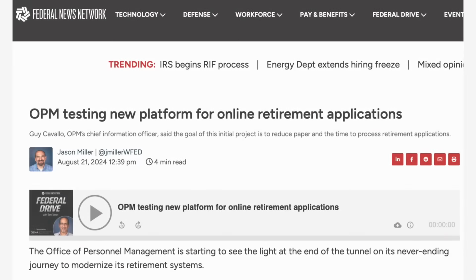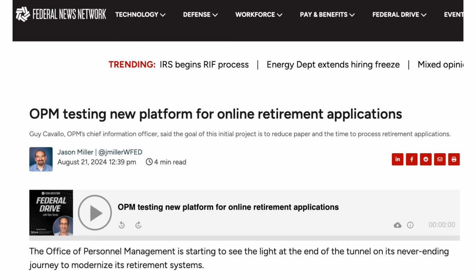And just last year, in 2024, Federal News Network reported that OPM announced it was developing and testing a new online retirement applications processing system. The tests included a pilot program that was running at several agencies. Guy Cavallo, OPM's chief information officer, told Federal News Network that it would take, quote, many years to modernize the retirement processing system, but that the agency was working on it incrementally.